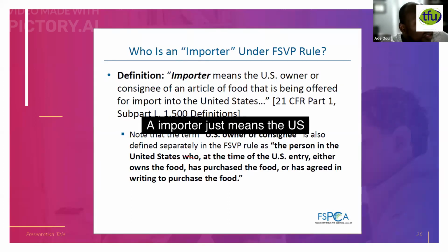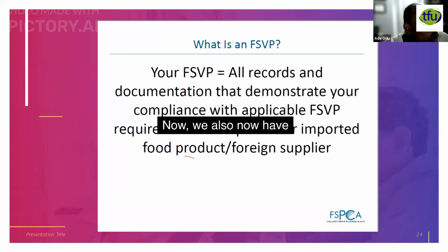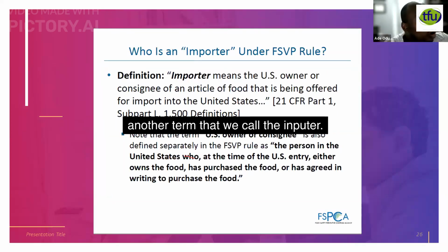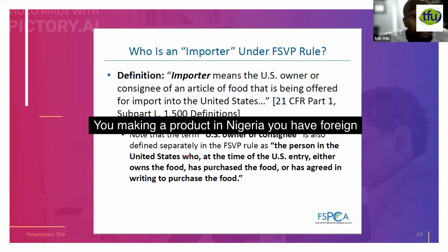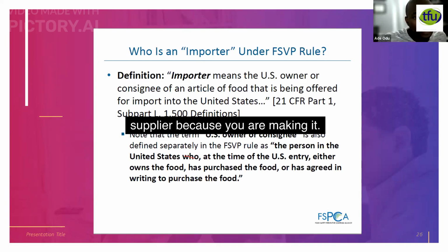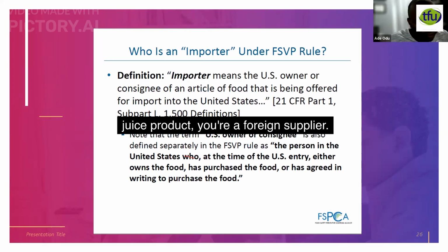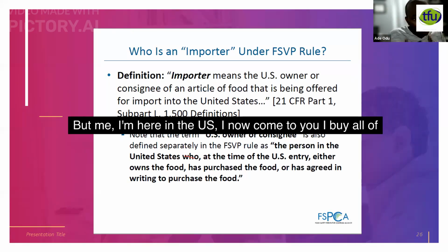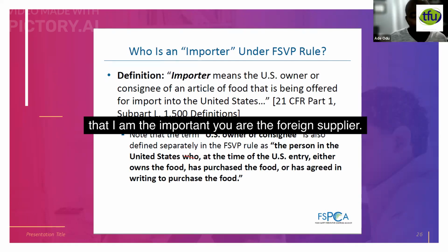An importer just means the US owner or now a consignee. Remember, the first terminology we looked at is what we call a foreign supplier. Now, we also have another term that we call the importer. Let me make a clarification of the two. You making a product in Nigeria, you're a foreign supplier because you are making it. However, if you make that product, Mr. Aino, let me use you as an example, in the corners of your house, you make a juice product, you're a foreign supplier. But me, I'm here in the US. I come to you, I buy all of the product from you 100% and I bring it to the US, then I am the importer, you are the foreign supplier.